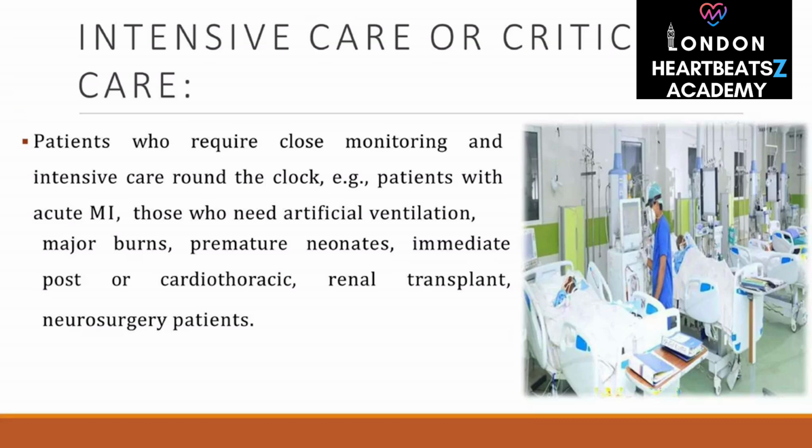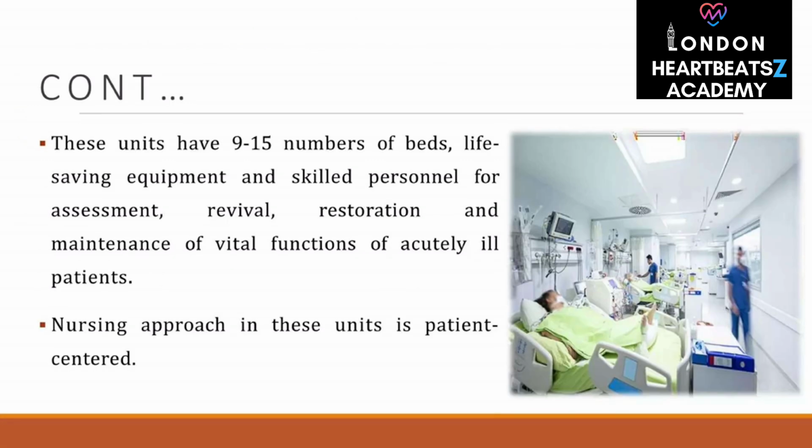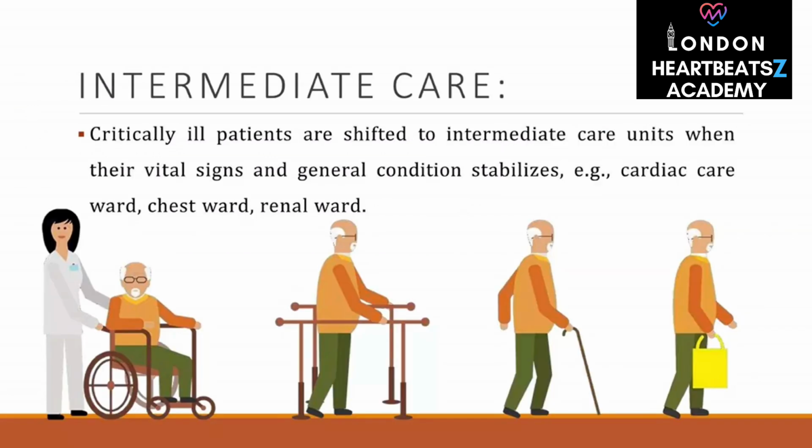Intense. What about the next step down? That's intermediate care. Still need close monitoring, some interventions, but not as intense as intensive care. Maybe recovering from surgery or a serious illness, getting stabilized. On the mend, but still needing that extra support. Right, and if things keep improving, might move down to self-care.